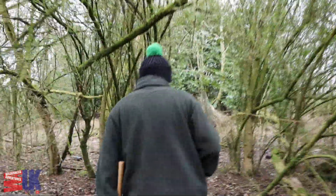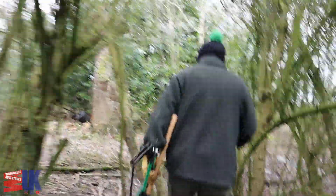But yeah, this is us walking through, well, through the little shack where we're going to be doing a bit of stuff.